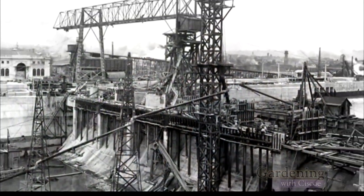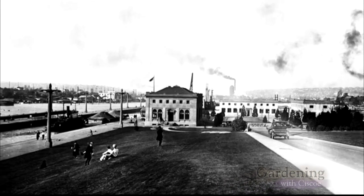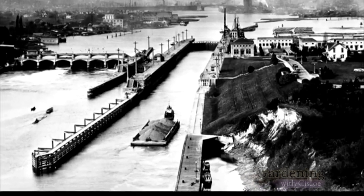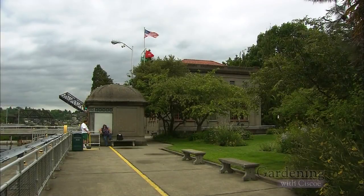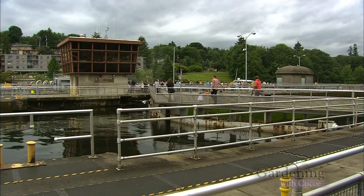Back in 1917, when the locks were built, the land around them was flat and featureless. Over the span of about 40 years, Carl S. English Jr. transformed these 7 acres into what you see here today. Now there are more than 570 plant species here. I love to cruise around and get some inspiration. But before you run right out to the locks, take a look at this container. You might just draw some inspiration from it.